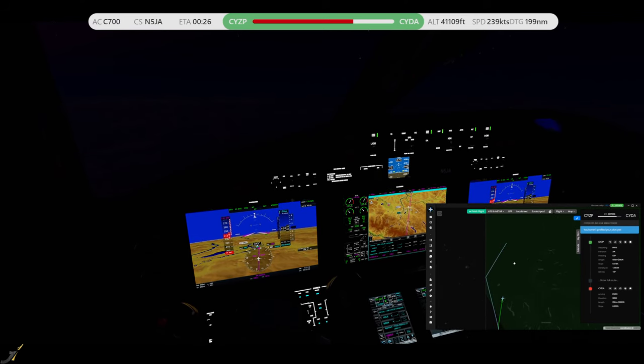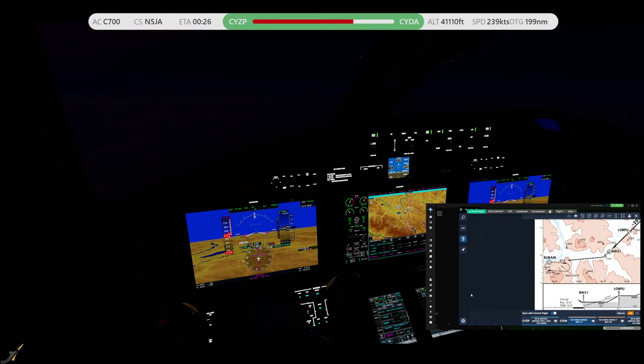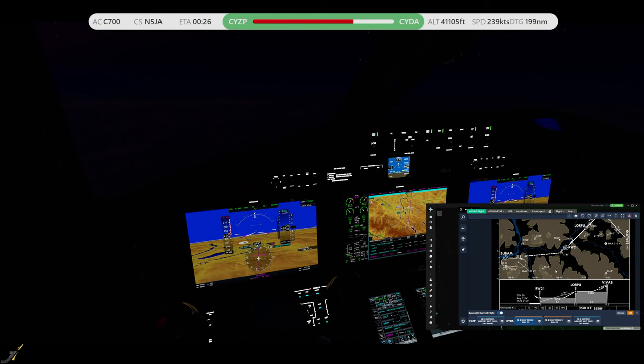So it doesn't look like any traffic's out here. Actually, let's switch Navigraph to night mode as well, so everything's not so bright.